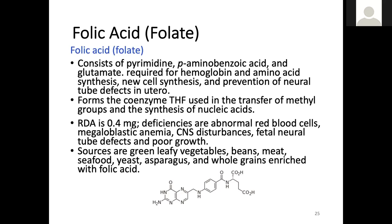The recommended daily allowance is 0.4 milligrams. Too little results in abnormal red blood cells, which we call megablastic anemia. Megablastic means that the cells are larger than they should be, okay? CNS disturbances and fetal neural tube defects, as well as poor growth. So when we say neural tube defects, what do we mean? We mean stuff like spina bifida or anencephaly, okay?